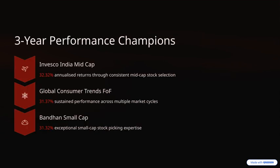Let's take a closer look at some of our 3-year performance champions. First, we have the Invesco India Mid-Cap Fund, which has achieved an impressive 32.32% annualized returns. This reflects their consistent and skillful mid-cap stock selection, demonstrating their ability to navigate and capitalize on mid-sized companies' growth potential over time. Next is the Global Consumer Trends FOF, with a sustained performance of 31.37%. What's notable here is their ability to deliver steady results across multiple market cycles, showcasing resilience and adaptability in a dynamic global economic environment.